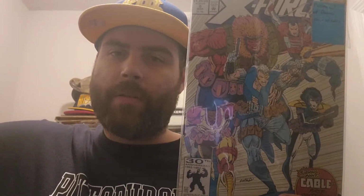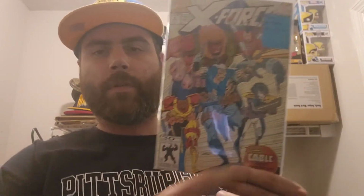Next up, we have the first cameo of the real Domino, X-Force #8. I gotta get this in a bag on board. Yeah, so the story is, I think I've talked about this before in another video, so I don't want to say too much, but the story behind this one is the first appearance of Deadpool is somebody is posing as Domino, so it is not the real Domino you are reading about in the first appearance of Deadpool. This is the first appearance of the real Domino.